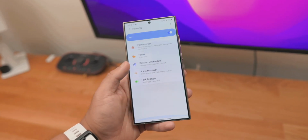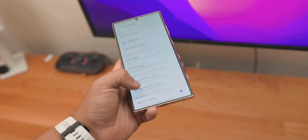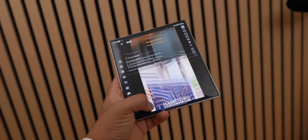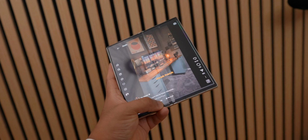And then lastly, just the app compatibility. Samsung did really well having closed apps and being able to transition from a closed app to an open app, so that whenever you open up your phone, it's a seamless transition. Your app's still open, you're still in the exact same place that you were when it was closed, and you get the same information on the screen as well.